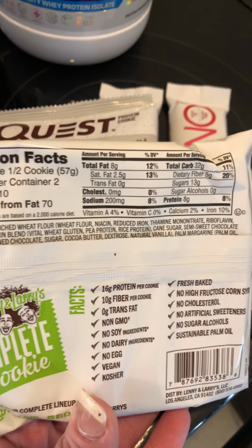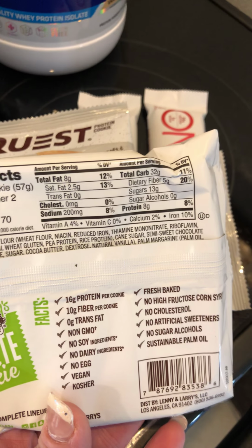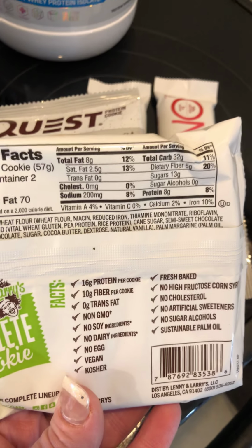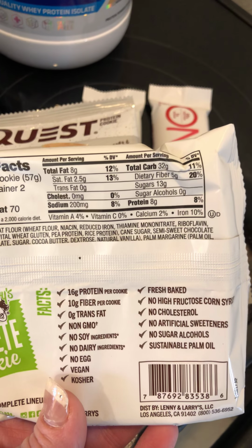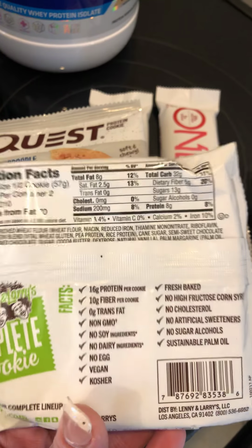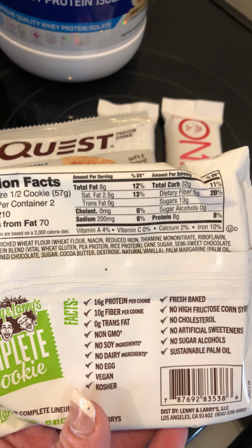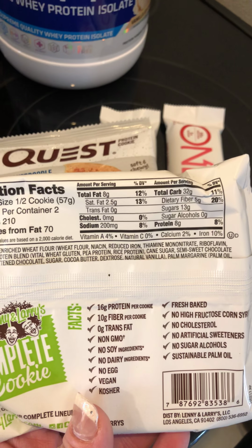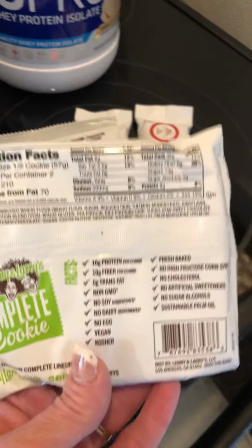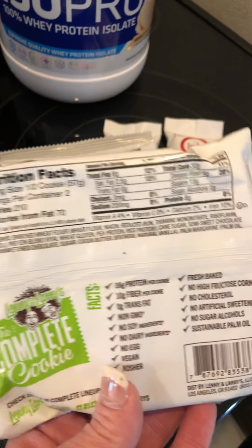I think these Linney and Larry's are actually, I didn't mean to buy these actually. So I think I may ship these to my husband because, let me see, there's 32 grams of carbs. There's only 5 that are fiber. You can't subtract all those sugar alcohols because you don't know that they're erythritol. So you can do half. So that would be 6.5 plus 5 is 11.5 from 32. That's a lot. That's a crazy amount. And that's for half the cookie.